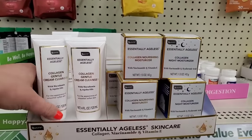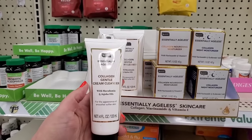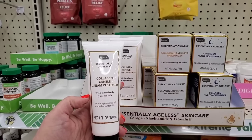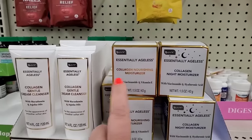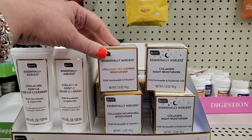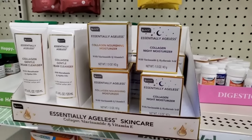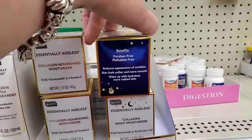Wow, guys, I am about to freak out. No, it's not L'Oreal Age Perfect. It is Be Pure Essentially Ageless Collagen Gentle Cream Cleanser with macadamia and jojoba oils for the appearance of smoother, softer skin, and Essentially Ageless Collagen Nourishing Moisturizer with niacinamide and vitamin E, and the Night Moisturizer that has niacinamide and hyaluronic acid. But you guys, this is like an exact dupe to the L'Oreal products.